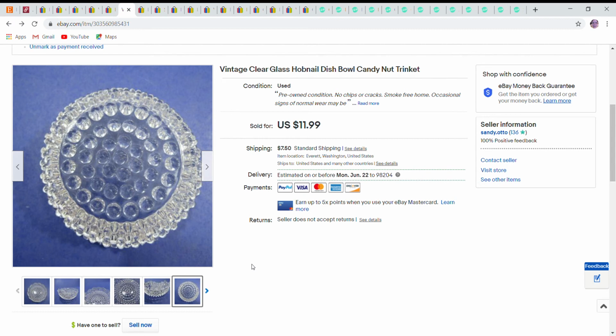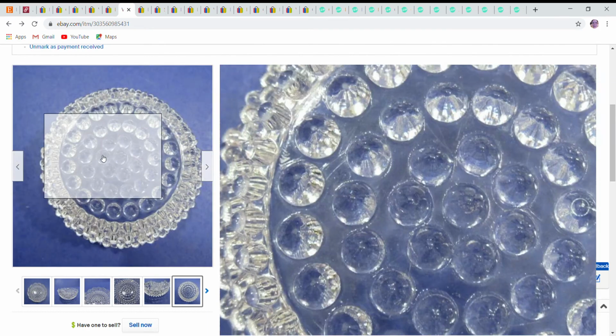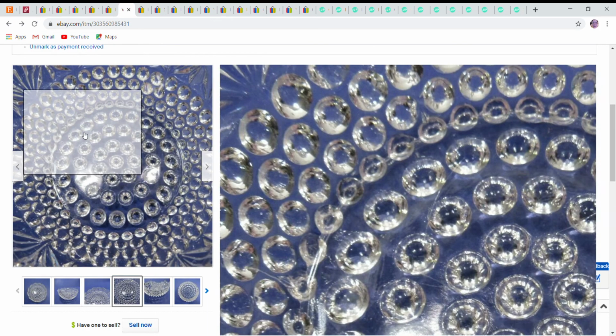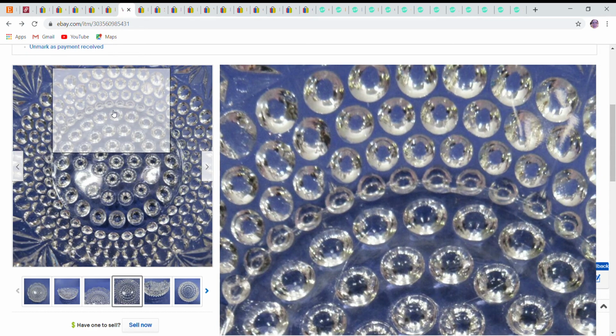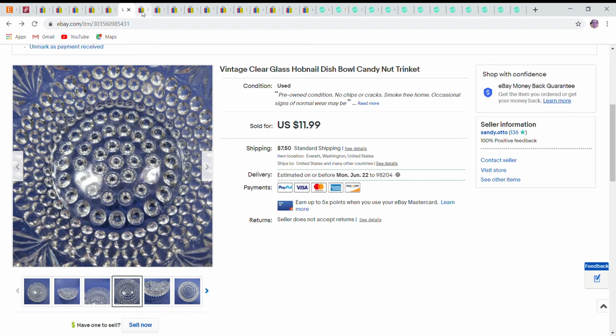And I hope she's real happy with this because it is really pretty, especially if you have like some natural light or even like an artificial light. It's going to pick up all the little cuts and, what am I trying to say? Here we go. All the little cuts and dinks in it are going to kind of reflect the light. It's going to be really pretty.